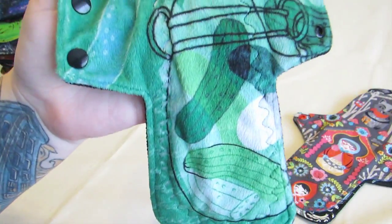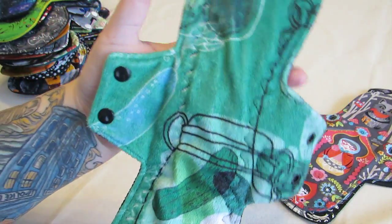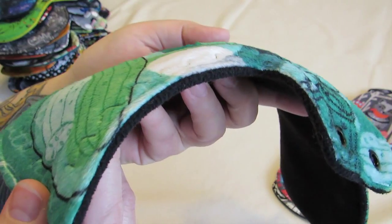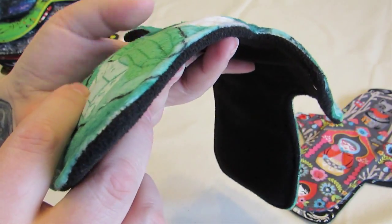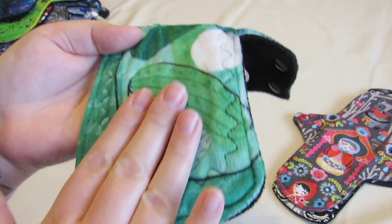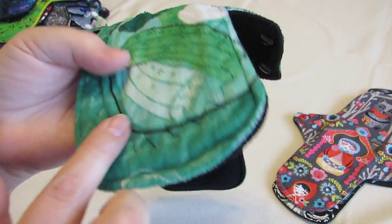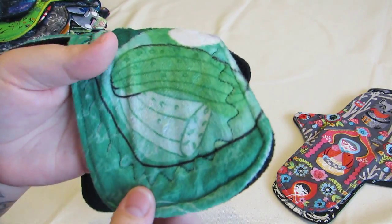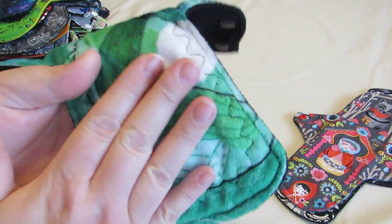Their minky, the blacks are blacks, all the different shades of green show up, so the depth of color is really great. It's super low pile minky. I don't know if you can see, but it's soft in all directions because of how low the pile is. There isn't a wrong way to wear it, and it's so soft.